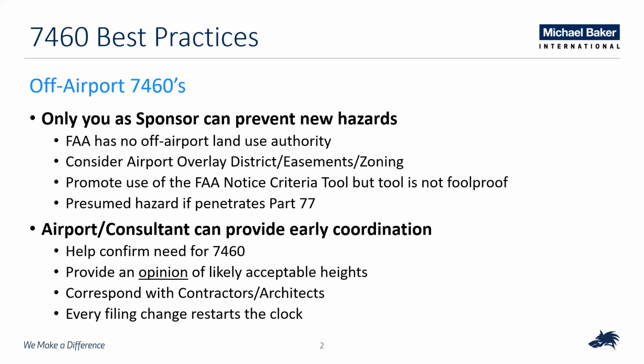So overlay districts and easements are the best tools for that. The notice criteria tool Alan mentioned is very useful, and it doesn't tell you what the airspace impacts are. It just tells you whether or not you need to file, and I highly encourage the use of that. It's not foolproof. You can make one typo on a number and it's going to put you far away from the airport, and somebody could get confused and think that they don't need to file.